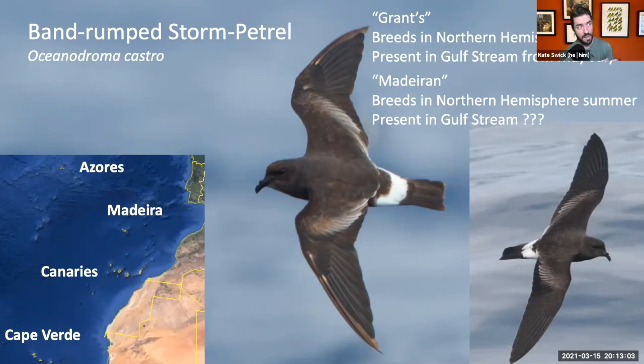So in this bird, you can see the brown feather towards the tip. That's an old worn feather. It's being replaced. And you can see a little bit of a wedge there. The wings are shaped a little weird there at the tip. Then there's another population, which we've called Madeiran storm petrel. Maybe, we don't really know. They breed in our summer.